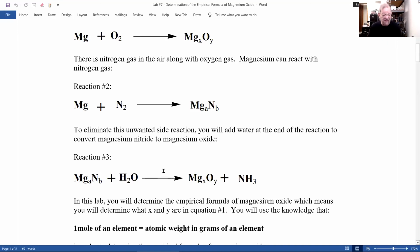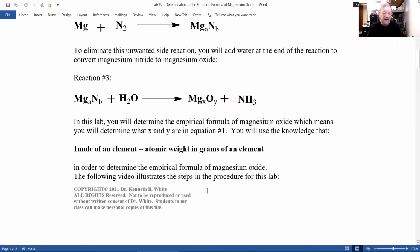So in this lab, you will determine the empirical formula of magnesium oxide, which means you'll determine what X and Y are in equation one. And you'll use the knowledge that 1 mole of an element, and we're talking about elements, equals the atomic weight in grams of that element. And you know where to find the atomic weight of an element on the periodic table.